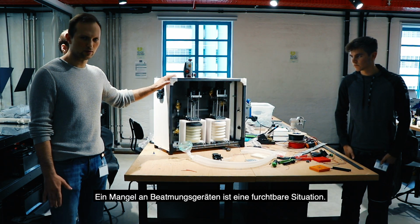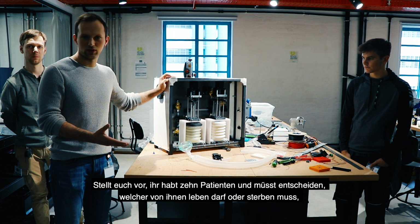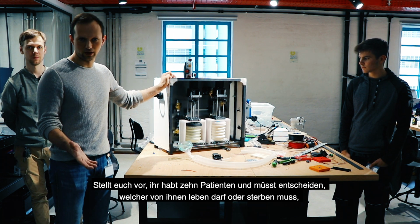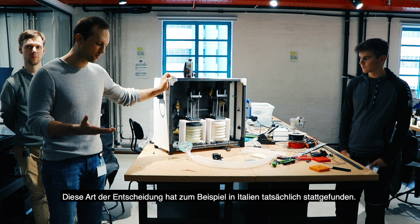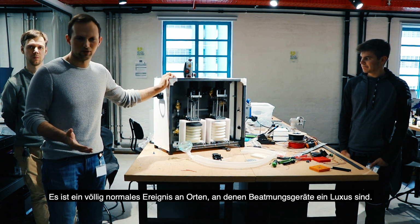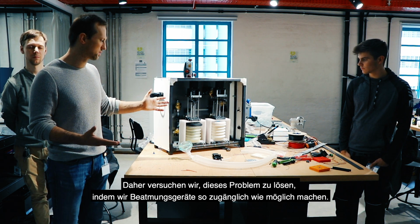A shortage of ventilators is a situation where you imagine that you have 10 patients and you are the clinician that has to choose which one of them gets delivered to die, because you only have enough machines for some of them. This kind of practice has happened even in, for example, Italy. And this is a completely normal occurrence in places where, like I said, this is a luxury. And that's what we're trying to solve. We're trying to make it as accessible as possible.